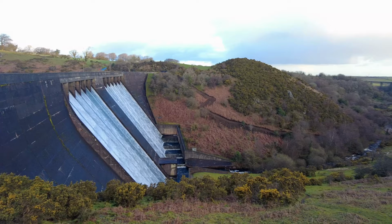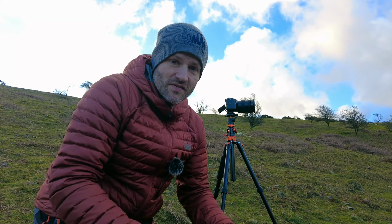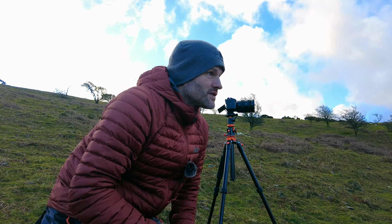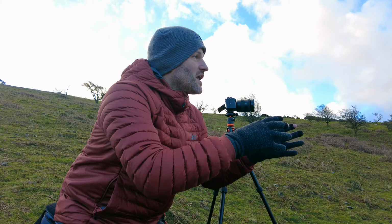Right, now this is absolutely stunning. I've got some brilliant cloud, I've got some rolling hills. I've got the dam, the water's coming over the dam. I've slapped the ND32 filter on just to give me that little bit of darkness to get that water movement and take those lights away. It's absolutely beautiful here. I've got the sun coming up behind me, which is just illuminating the tops of the hills, although this cloud's doing a bit of damage to that at the moment.